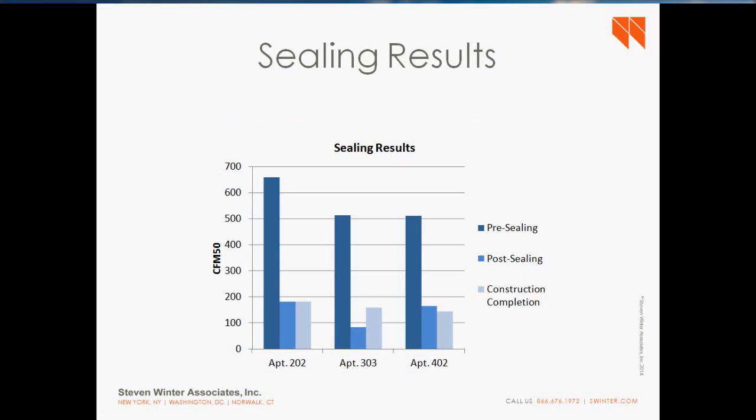And the results are pretty dramatic. So before sealing, each apartment was over 500 CFM50. And after sealing, each one was below 200 CFM50. So that was an average reduction of 70%, which is pretty amazing. So you can see in this apartment the leakage went from 660 CFM down to 190 CFM.